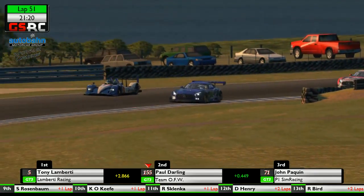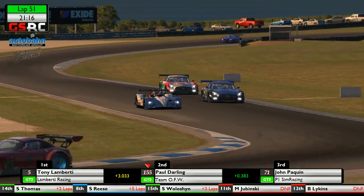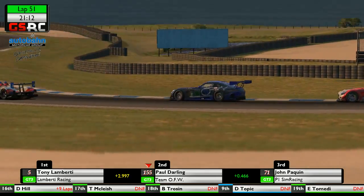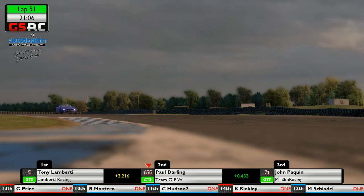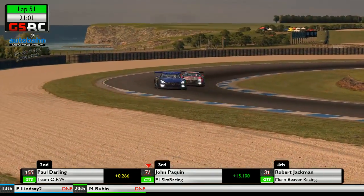They've got a little bit of traffic. Is that Tejada trying to work his way around them? Yes, that is Tejada going by. It's going to bring them a little bit closer as he backs Darling up into Paquin around Honda corner. Paquin not making a move this time by. Now they circle their way back around Siberia as they climb up the hill.